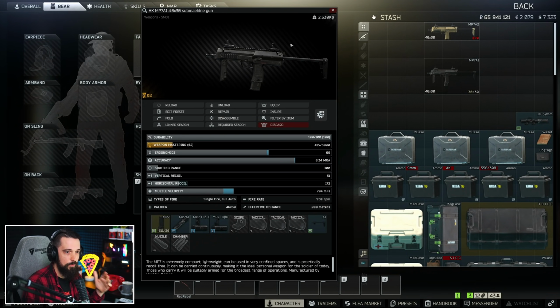So MP7 A1 is the way to go. The A2 is a little bit better, but in my opinion for budget, not worth spending any additional money on. So the A1, and in my opinion, if we're going budget here, go with the 30 round mags.